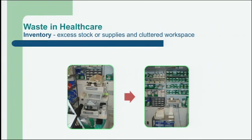Waste in healthcare. So there's waste in inventory. There's waste in excess stock or supplies moving around the system. There's also waste in having cluttered workspaces. As you can see in these pictures, they took the cluttered workspace, got rid of the excess stock, and cleaned it up, a much better environment for the staff to work in.